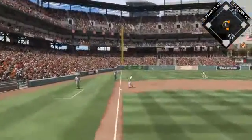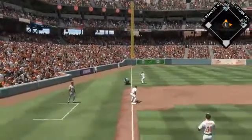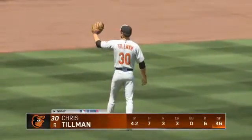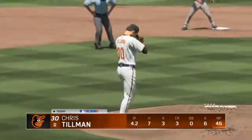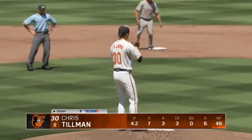Drilled down the line, and that finds its way through for a base hit. And now you just start to wonder, how much is the heat taken out of this guy? You see the pitch count. It's not all that bad just yet, but he's been in and out of trouble a few times already. So he's definitely had some max effort innings.